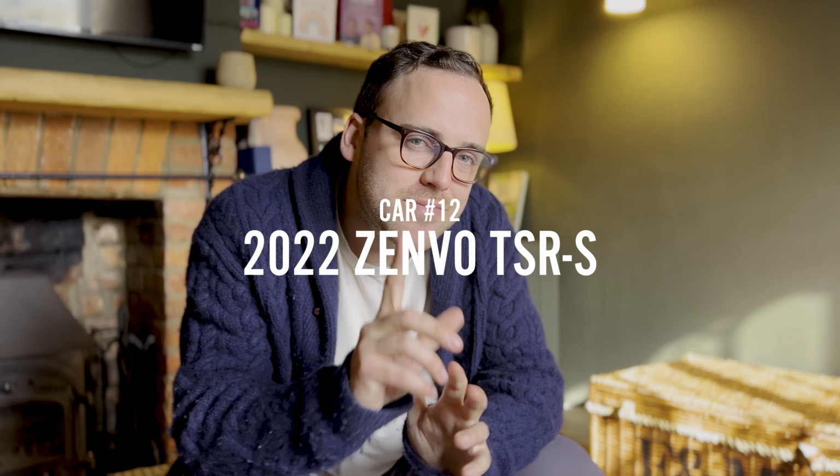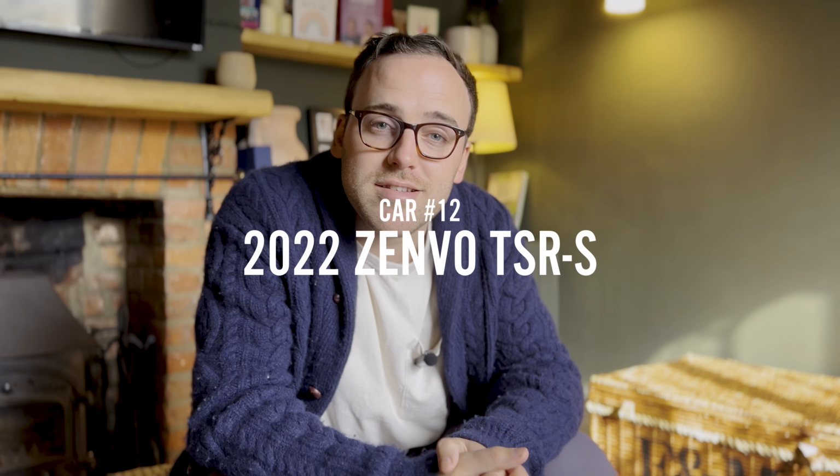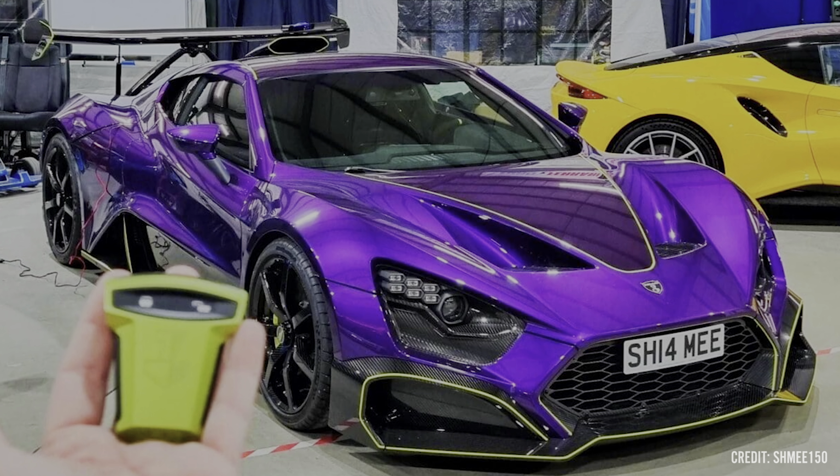Car number 12, it's another big hitter. It's a Zenvo TSR-S, a Danish supercar, maybe even hypercar category, with 1,360 horsepower this thing produces. And if I sat here and said we know precisely what this is going to sell for, I'd be lying to you, and I don't want to do that.